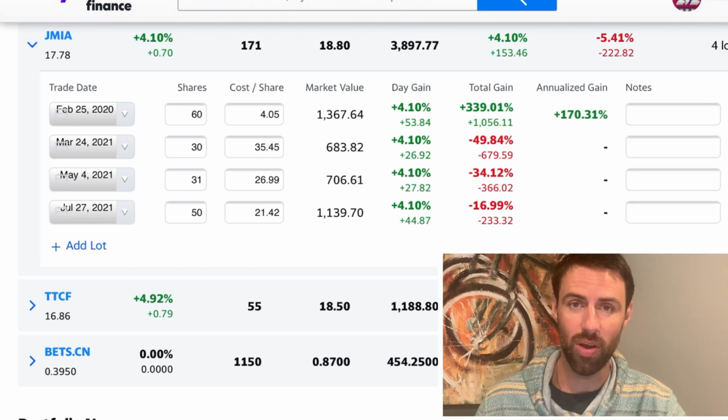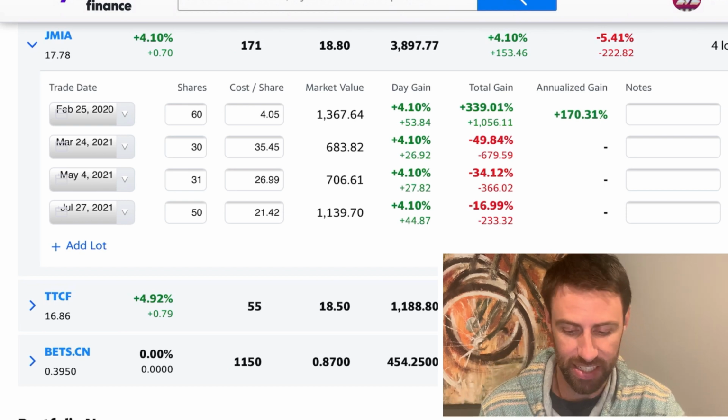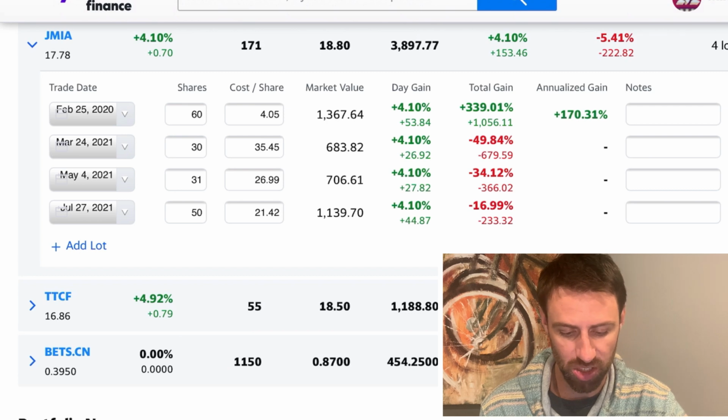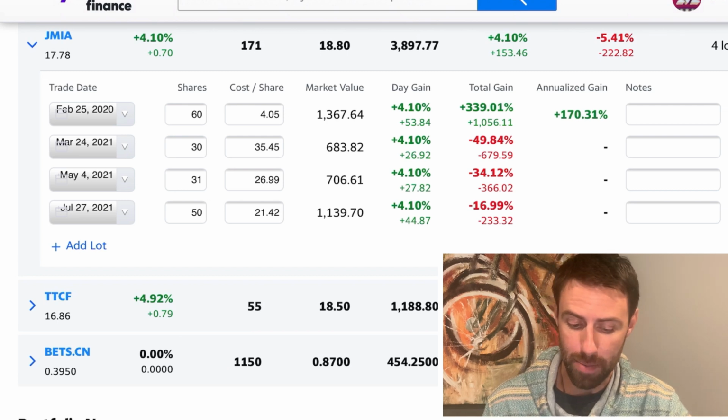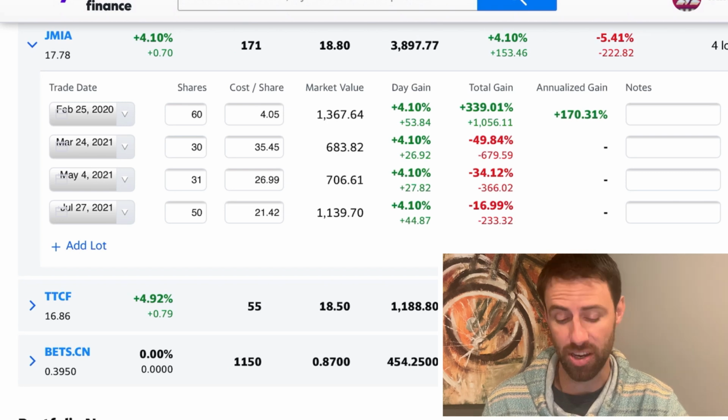And then I saw it keep going up, and I was trimming even more and more. I even sold some in the 40s, 50s, and up into the 60s. Not quite at the high, but somewhere in the low 60s I sold some as well. And then I started buying back. I always start buying back methodically at about 20% sell-off increments from there.